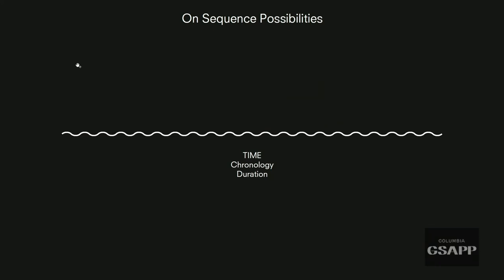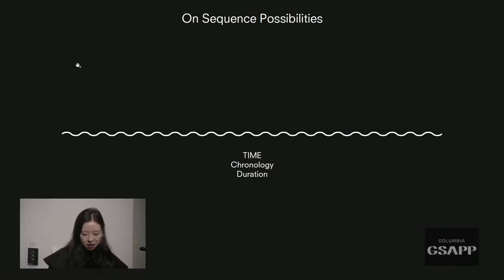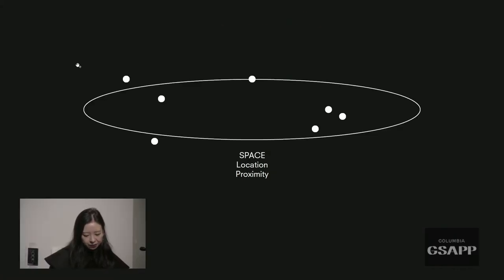So what does that mean for us? It means that when it comes to content, you can be very creative and conceptual with the way you sequence your content. You could organize it by time, whether it's chronology, in terms of when something was made, or the duration of something. You can organize parts by space, the location geographically, or proximity, in terms of how far it is from a central location.